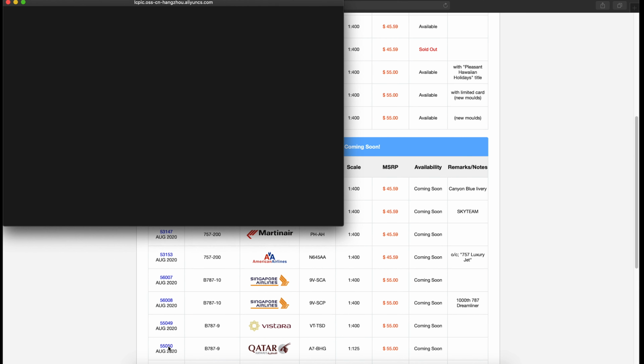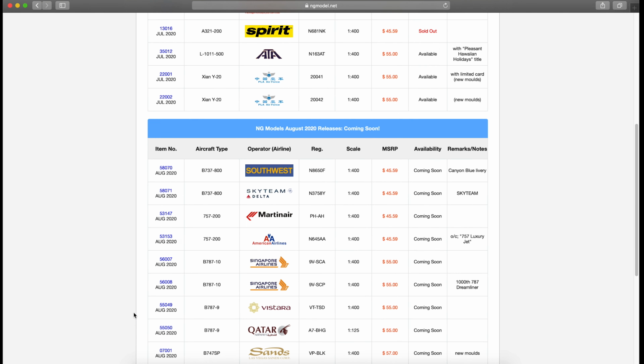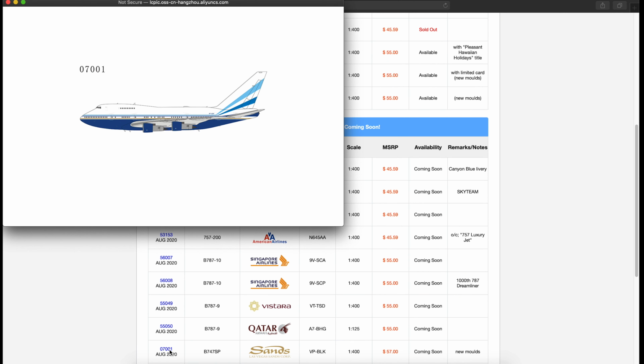Next we have a Qatar 779, A7-BHG. Now apparently this aircraft has actually been built. I didn't know that, but I will be covering aviation news this week. I gotta do some research on it, but apparently this aircraft has in fact been built. So yeah, go ahead and get it if you want. Supposed to be a new 747SP, and here it is, Las Vegas Sands 747SP.